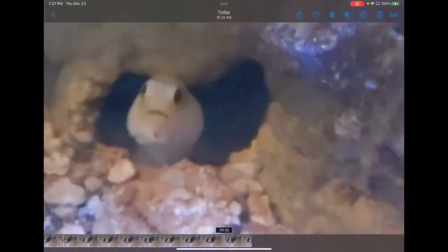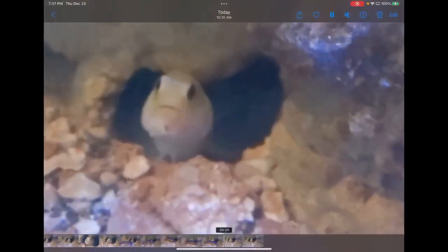I don't know what the heck this fish is, or what's going on here, but he blocks him. And he's like, I can't see. Could you please move, sir? Thanks. Ridiculous. I don't know what that was. Ah, gosh, they're so weird. One more time.